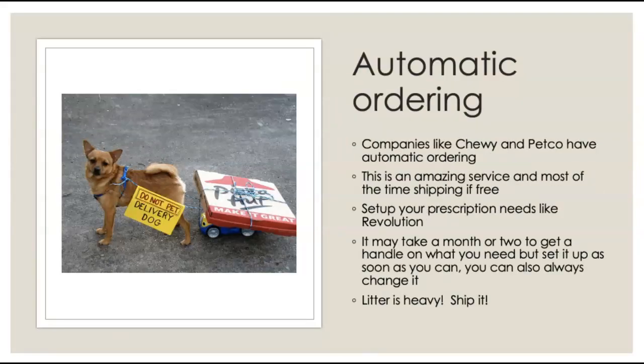Automatic ordering. I think Chewy, Petco, they all have automatic ordering now. It's an amazing service. As soon as you notice how much food your cat eats, how much litter they're going through, and what kind of treats they like, just set up a monthly automatic order, and it comes right to your door so you don't have to think about it. I hate lugging litter around, so it just comes right to my door. Just ship it. It's so much easier, and you get a lot of good deals too. So just a recommendation: automatic ordering.